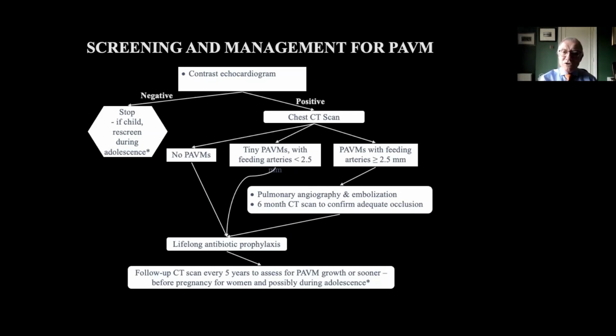Those intervals may change with time. They've been under review recently. In some circumstances, we may not need to repeat CTs as frequently as 5 years. We are working on whether those intervals can be changed, but for the moment, this is the protocol we follow.